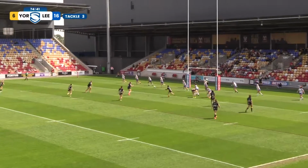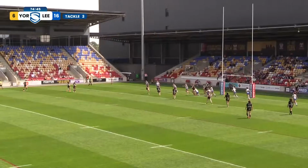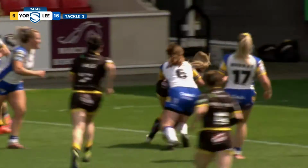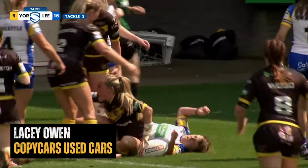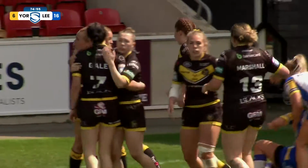Looks like a laboured getting up there from Tara, doesn't it? Here's Marshall, just dummies, then goes herself, and I thought she might have been through there, but she's brought it back in. But York have the numbers. Surely they'll score over on the left. They do. Lacey Owen gets over on the left-hand side, and this game is not done yet.